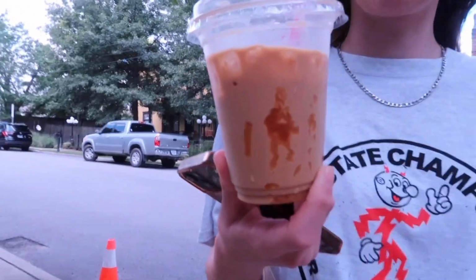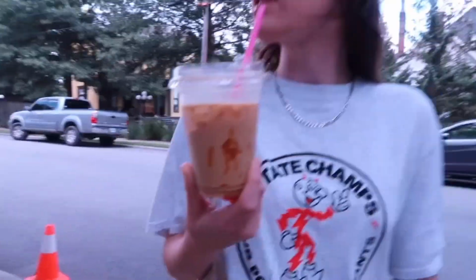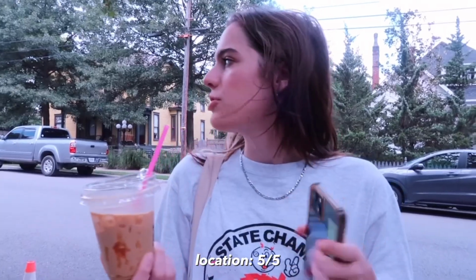Pricing, I have to rate this low because what the heck is that? This was, oh my god, hold on. The little caramel swirl looks like a little person on that side. It was literally $9. Location, I'll give it honestly a 5. It's in a great spot, free parking. It's all good. But overall, I think I would give this like a 2.5.